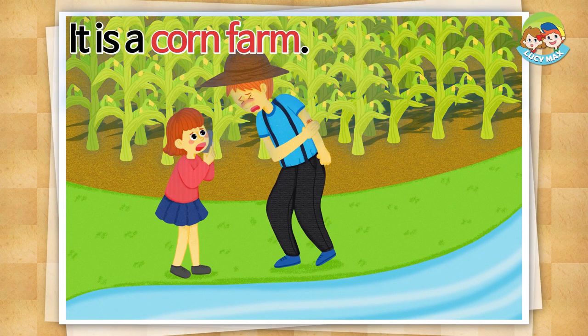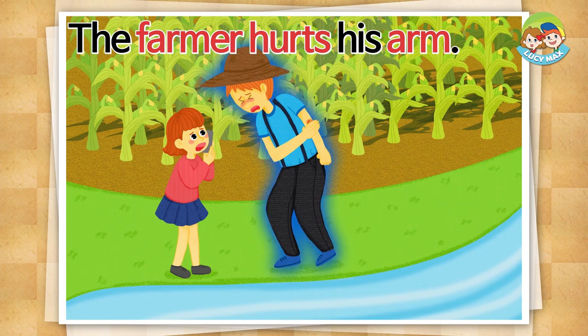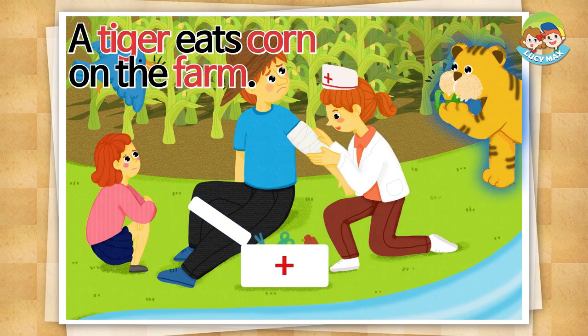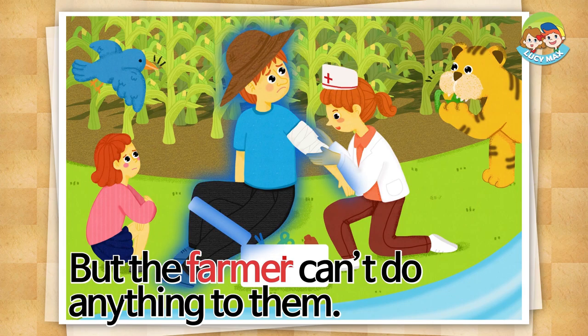It is a corn farm. A river flows near the farm. The farmer hurts his arm. A girl calls the hospital. A nurse helps the farmer. A tiger eats corn on the farm. A bird eats corn on the farm. But the farmer can't do anything to them.